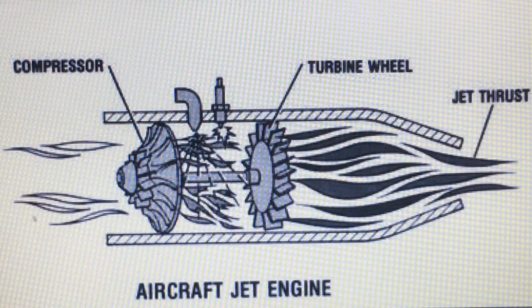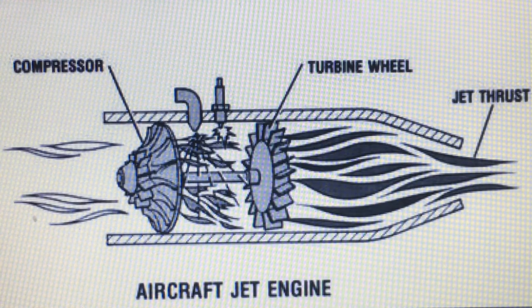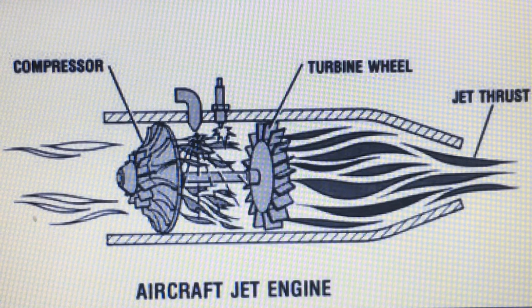So the way this system functions is it starts to rotate. The compressor will compress the air. The air travels into the burner can where fuel is added. It's ignited. And by the way, the ignition is only for initial ignition. Once the burn is established in the can, you can switch the plug off, and the ignition is self-sustaining.